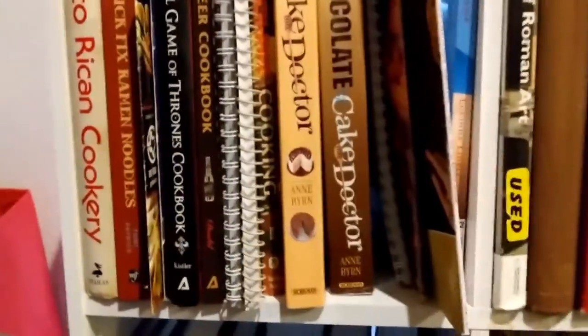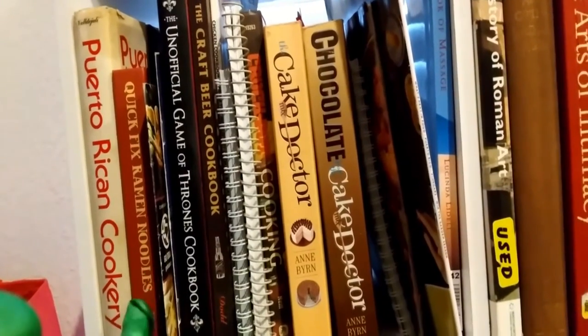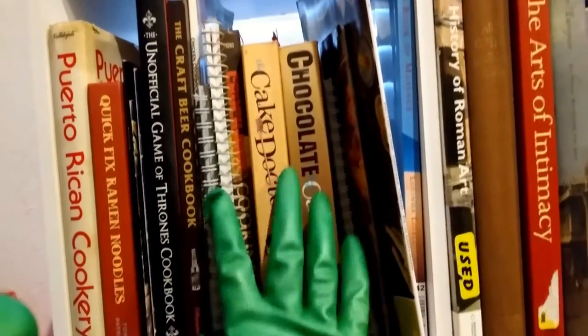Okay, moving up. Here's a lot of my cookbooks. Basically all my cookbooks. I like to cook food from all over the world. So I've got like Puerto Rican cookery, ramen noodles here. A lot of these are just chicken. Some of these are too thin, I'm not going to pull them out, but it's just chicken books.